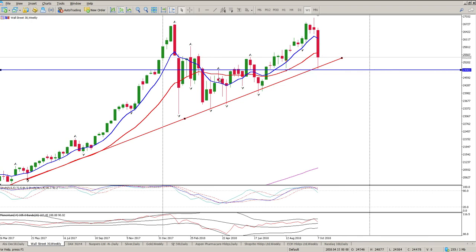And at the same time, you can see we've got some inside tails. There's inside tails there. There's an inside tail there. You can argue that that's an inside tail. And here we broke through. We used it as support. We tried again here, and we've bounced off it again. So it is a fairly significant level.